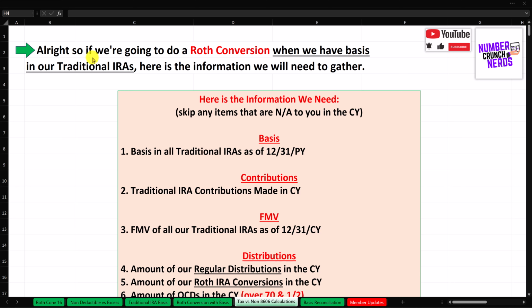All right, so if we're going to do a Roth conversion when we have basis in our traditional IRAs, here is the information we will need to gather. Note that you can skip any items that are not applicable to you in the current year. So the first one is basis. We need to know the basis in all traditional IRAs as of 12/31 of the prior year. PY will mean prior year from here on out. Again, we just talked in detail about where you go to track down this information.